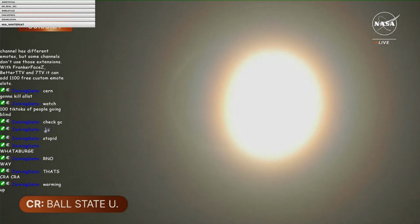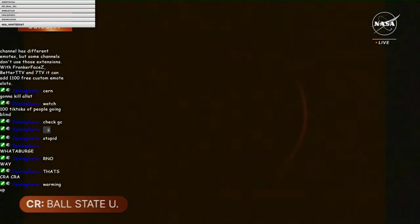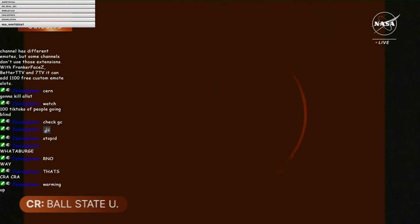I also want to take a moment here to thank our two telescope operators, John and Dana, who have been providing these telescope views for us there from Ball State University. Thank you very much to John and Dana.